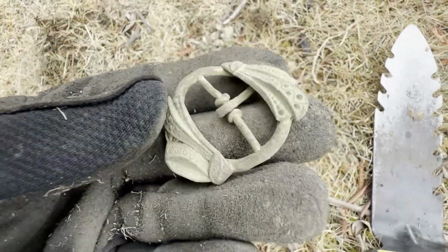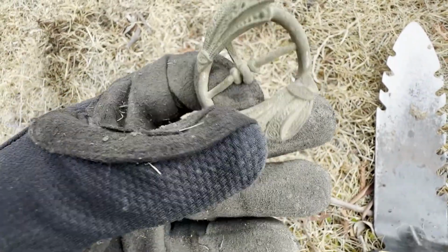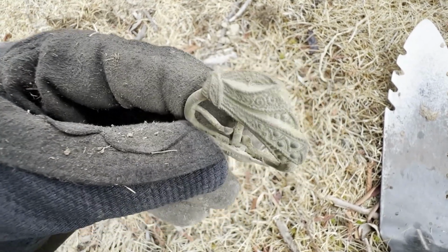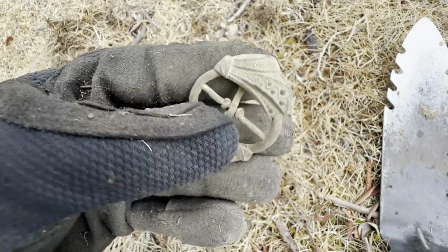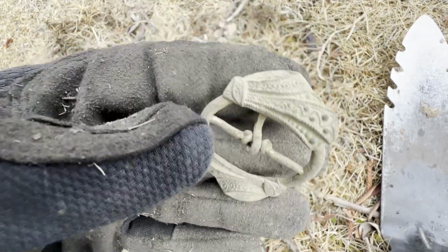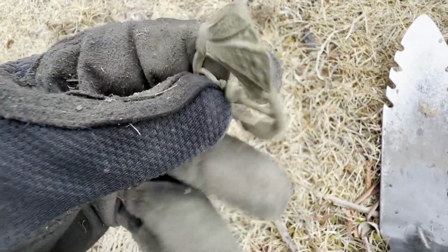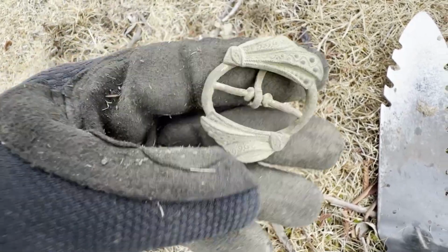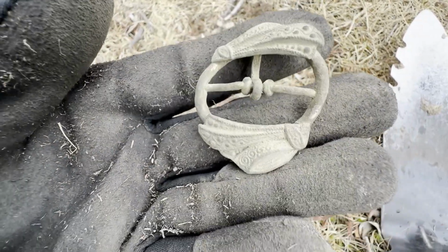Cool, let's clean it. All right, well, I've cleaned it up a bit, and you can see there, it's got some interesting design. I'm not sure what it is. Maybe it's like a sash or a ribbon type design. Could be little glass stones in it too, but it is a buckle. You can see the pin still there. Quite ornate, maybe a ladies' buckle.